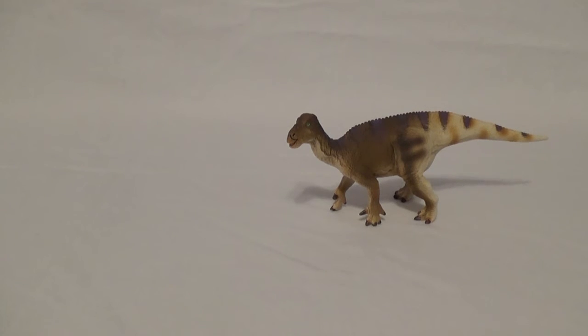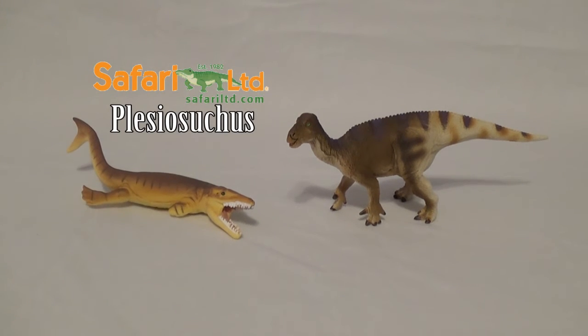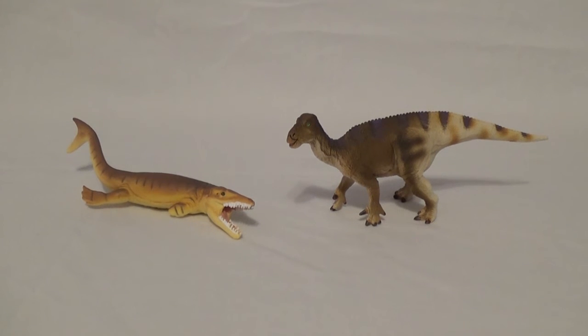Up next, here's the Safari Ltd Iguanodon next to the 2016 Safari Ltd Plasiasuchus. We just reviewed this model on the channel, so if you want to see the review, link is down below. I think these two models look great next to each other. They're both from their 2016 releases, but the Plasiasuchus lived in the Jurassic period and it lived mostly an aquatic life, while the Iguanodon lived in the Cretaceous period and lived on land. So obviously these creatures didn't meet up, but they still look great on display next to each other.